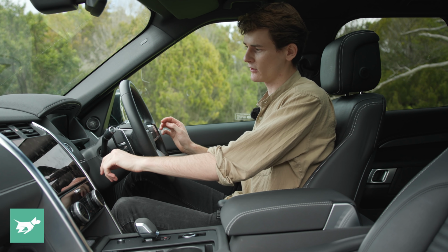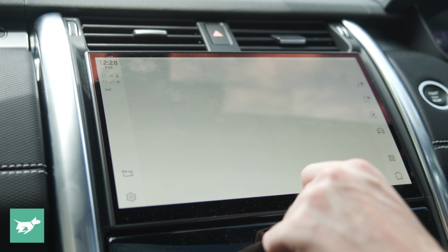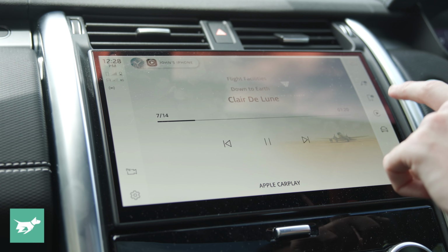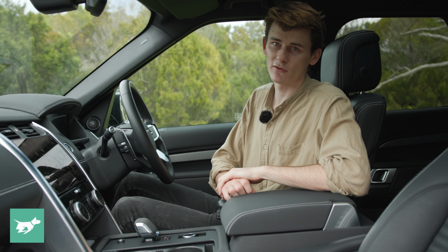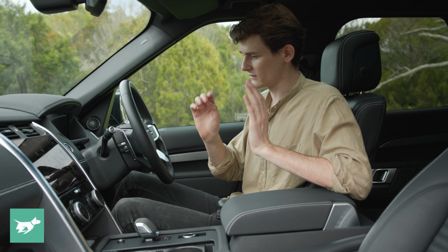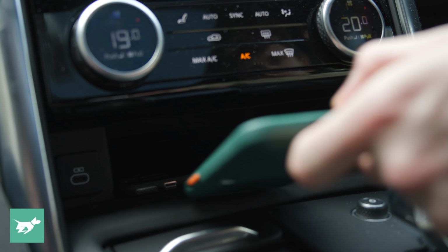Anyway, about the technology, this car's got the 11.4-inch touchscreen running the latest Pivi Pro system that's just been upgraded with Amazon Alexa here in Australia, so you can go, "Hey Alexa," when it's set up with your profile and your account, and you can listen to your favorite songs. You've also got wireless charging here, though that is a $455 option.